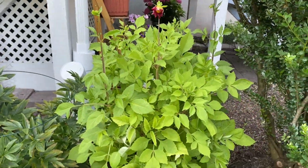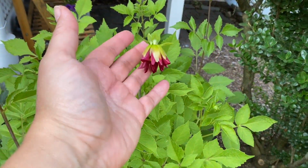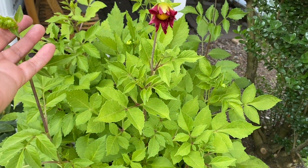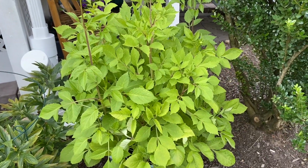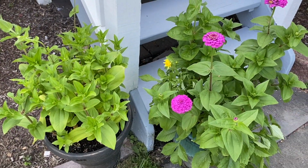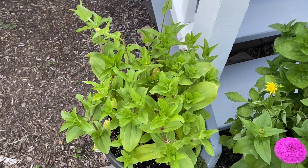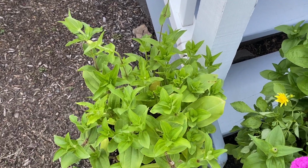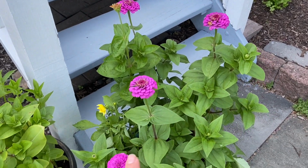Here are more dahlias that I grew from seed, and I have one here that is starting to flower, and I've got several other buds, so I think this one will be in bloom in a couple of weeks. So these two planters are doing really well. This one I cut back and brought the flowers in to enjoy, cutting it back by half, and now it's putting on more buds. And this one I do have to cut back also.